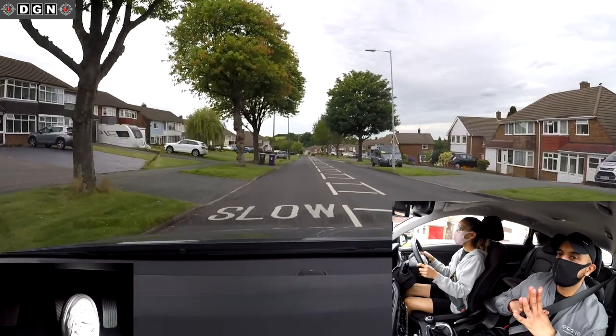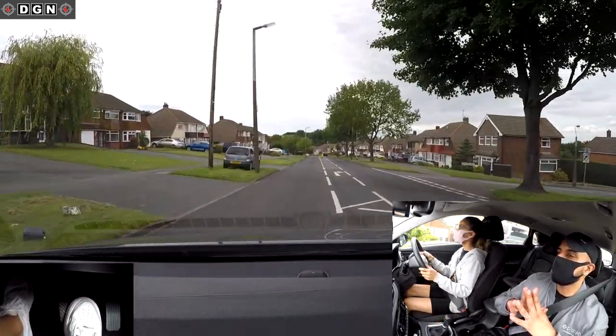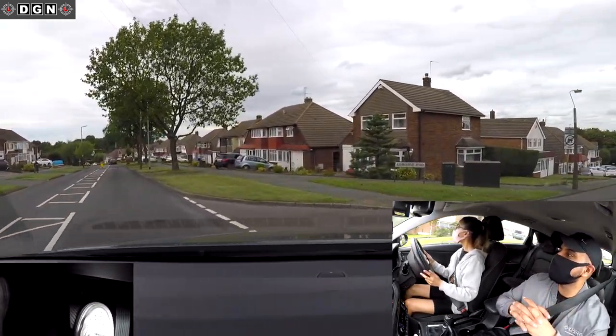Okay, you know what to do. It's just the idea of hills now, I'm just like, shit. Still not obviously 10 out of 10 on them, confidence wise. But as long as we've improved a little, that's the main thing.